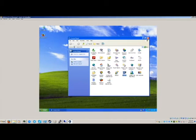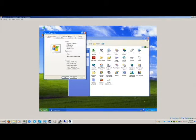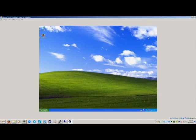Control panel, system. And, well, I expected to see Service Pack 3, and the reason it's still saying Service Pack 3 is kind of a little glitch, but it is indeed Service Pack 4. It'll still say that it's Service Pack 3, but it is indeed Service Pack 4. So before anyone says it didn't work, it's Service Pack 3, you're absolutely wrong. It's just what it does on this version of XP. It's a little bit glitchy, but it works.